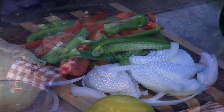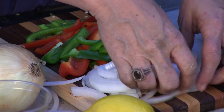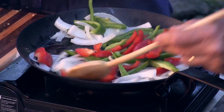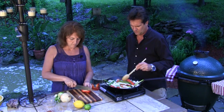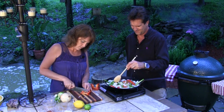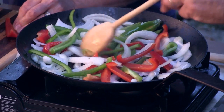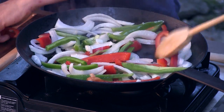Yum. All right, if you will, go ahead and drop that in. You want all these onions or just a little bit? Yeah, let's go all of them. Now, we've all had fajitas. We've all had guacamole, but when it's fresh, and it's outside, I'm telling you, there's some magic going on. You smell all this? Yes, I do.